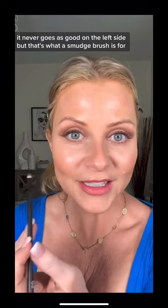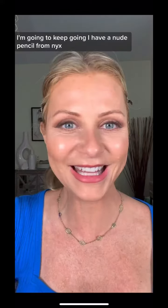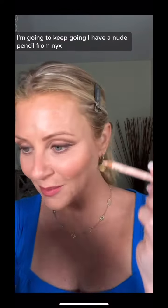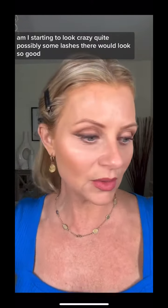It never goes as good on the left side, but that's what a smudge brush is for. I'm gonna keep going. I have a nude pencil from NYX. Am I starting to look crazy? Quite possibly. Some lashes there would look so good.